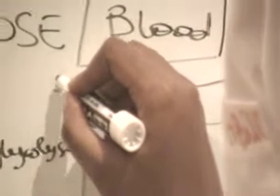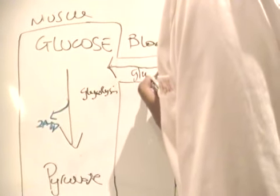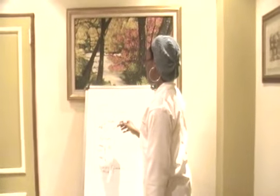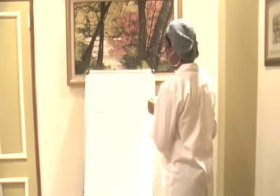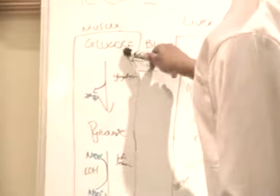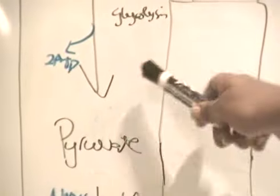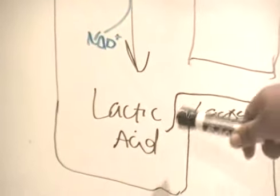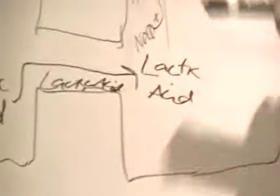So once the glucose is made, it is then transported through the blood back into the muscle. This glucose now will go on to be used in glycolysis reactions. So to recap, glucose is converted to pyruvate, which is then converted to lactic acid. During this process, NADH is oxidized to NAD+, so it reduces pyruvate to lactic acid. The buildup of lactic acid occurs, and it is then transported through the blood into the liver. Once in the liver, it's a reverse process.